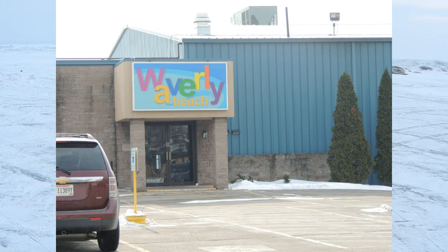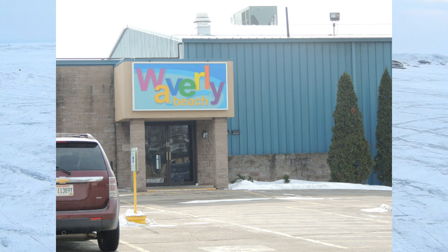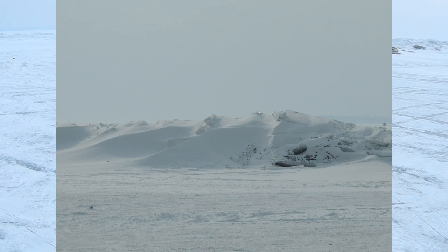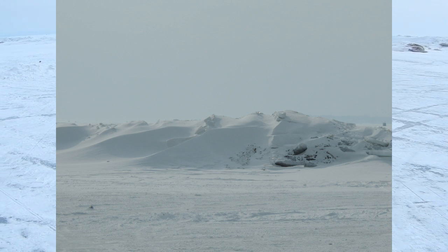Okay, here's our report from Waverly Beach. We're up here on the North Shore, just outside of Neenah, and we're looking at the ice. The ice looks pretty decent here, although there is a major shove right behind me that you have to get through to get out there. There are some vehicles off to the right of me, and I don't know if you can see that in this shot or not. So there are vehicles out here.